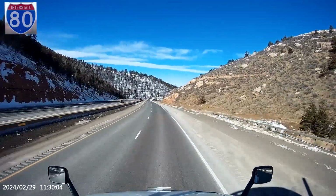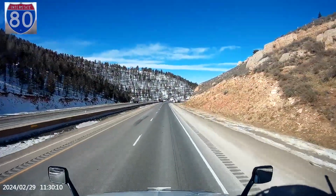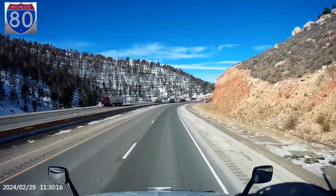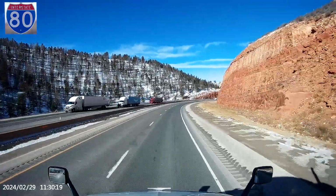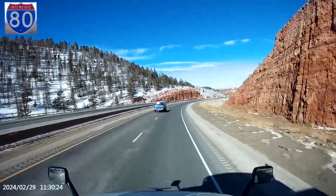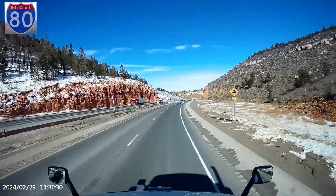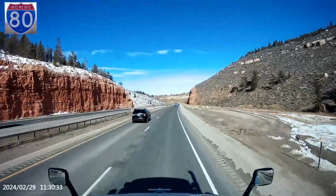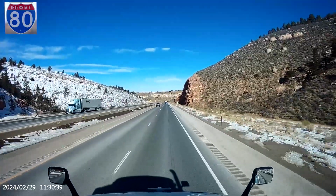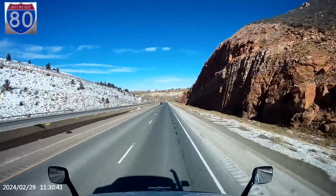This is Elk Mountain in Wyoming on I-80. We are on February 29th, 2024. We're at about 53 miles an hour right now. Engine brake's still holding good. I haven't touched the brakes, haven't touched anything.